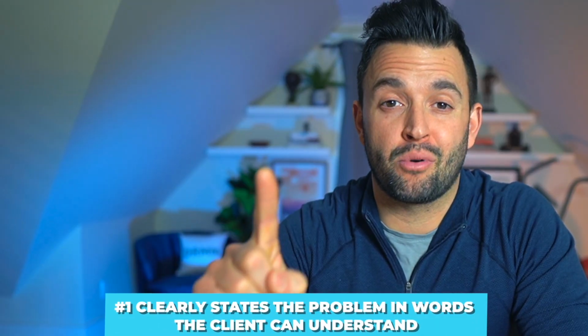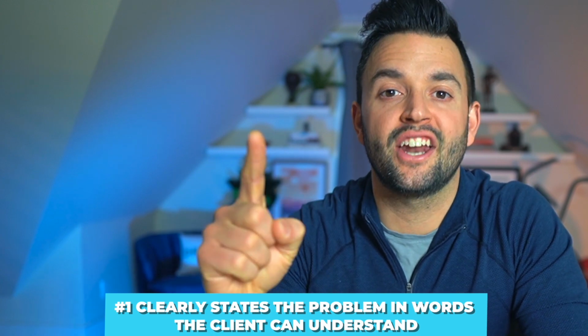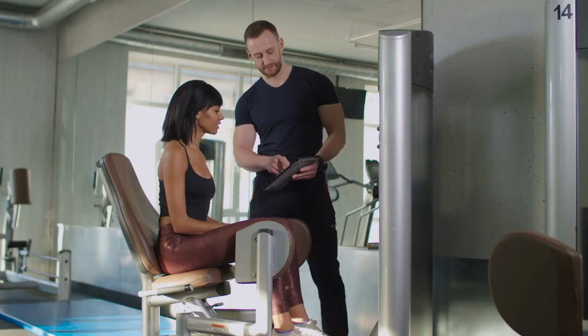Here are the key points for a Coach for Hire post. Number 1, you clearly state the problem the client's trying to fix in words that they can understand. Most coaches fail to attract clients when they're using high-level language their clients don't understand. The solution is to use what we call client conversations, speaking the language they do so they clearly understand it and know what's in it for them.